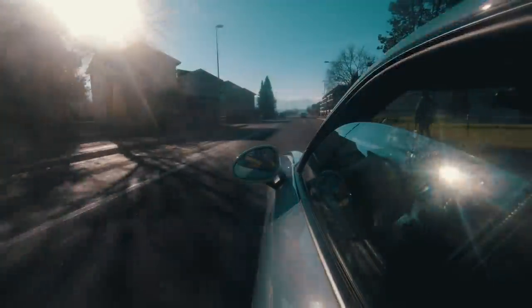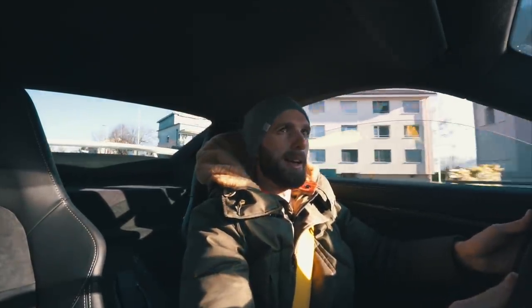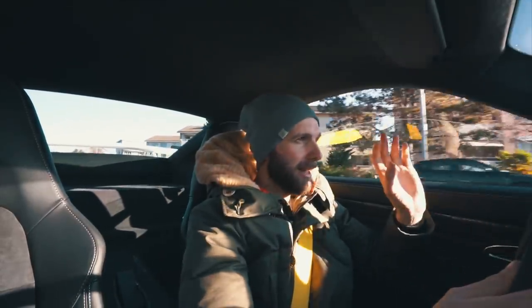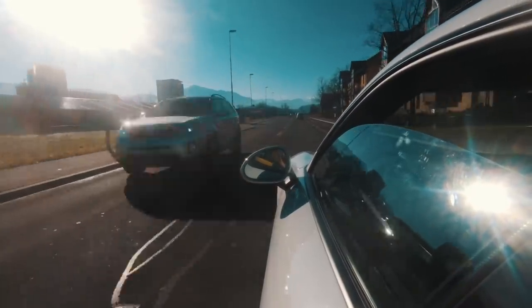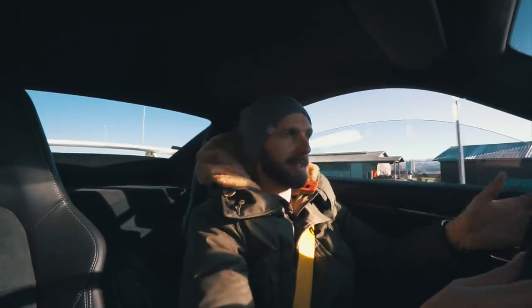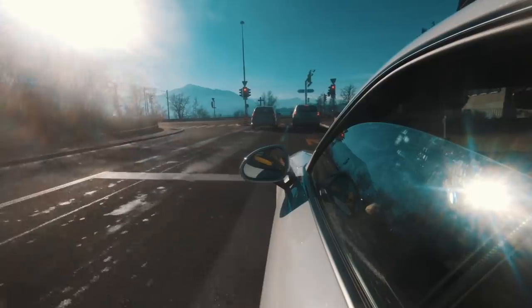This car was just made to be revved constantly up to 9,000 RPM, and when you do it, the sensation it gives you is just next level. I'm not sure I've ever driven a car that just screams like this. It's so addictive to take the revs up in this, I cannot tell you. Now, of course, unless you're on the German Autobahn, there's not many places to do it.